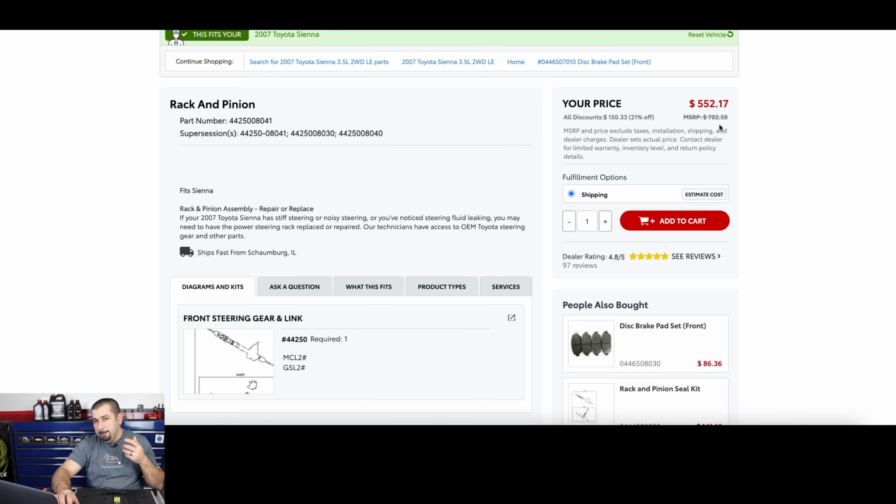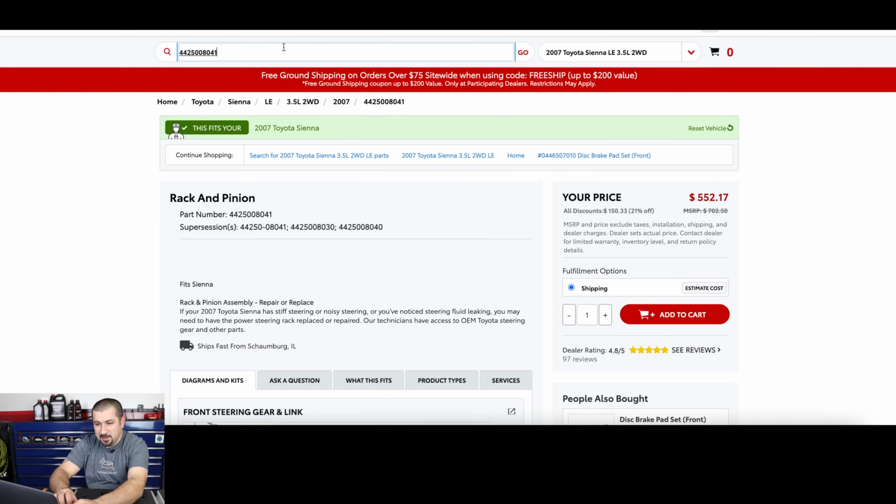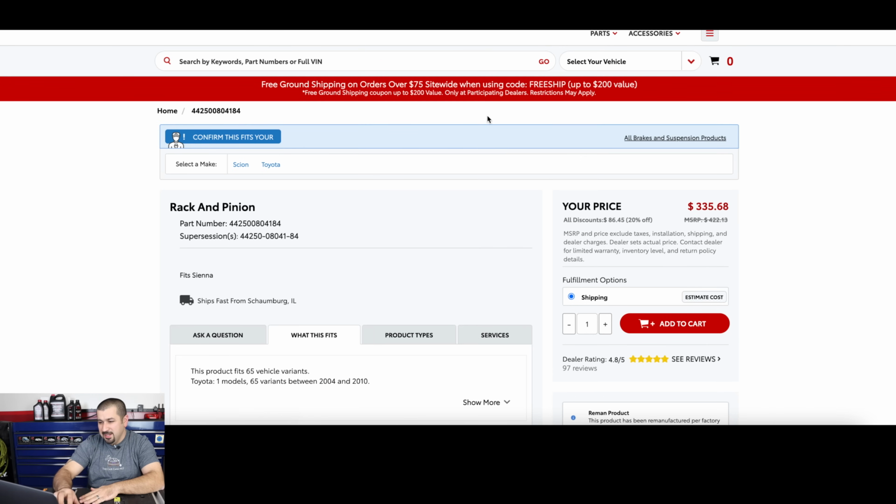Great. But here is where things get interesting. You're going to copy this part number, go up to the top, put that part number and then add the numbers 84 for a reman one. Let's look at the difference here. $335. Now that does have a core charge, but still, we went from 702 to 500 and something, and then 335. Do you see that massive difference?